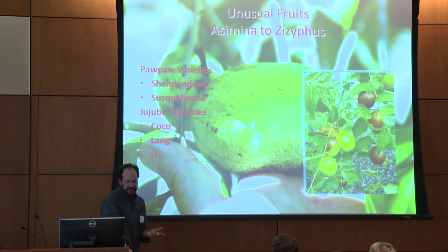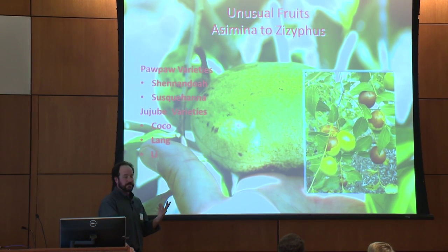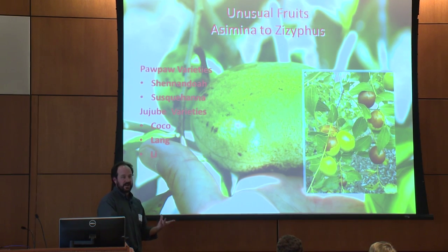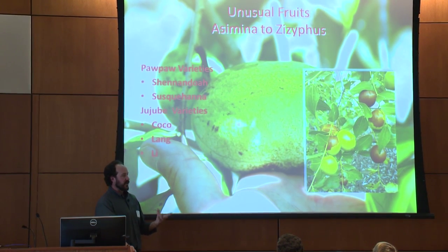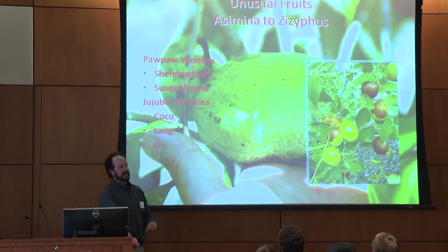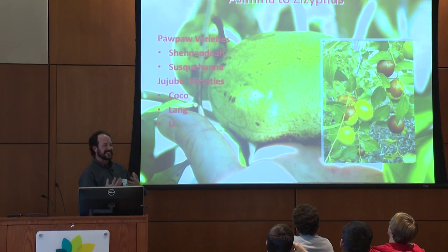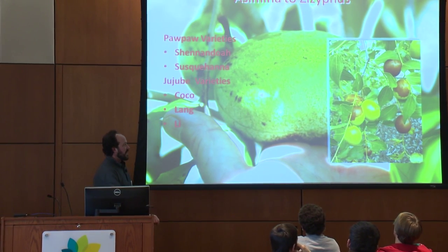So jujubes are also known as the Chinese date. There are over 600 cultivated varieties of these in China. They happen to be one of these plants that does really well in our area. The drought of 2012, they handled it. They were rock stars. They have a nice glossy leaf. Glossy leaf tends to indicate drought tolerance.